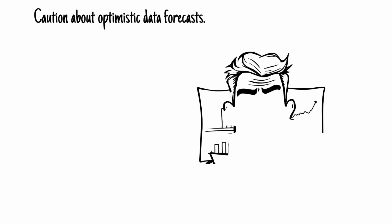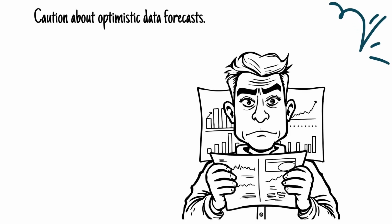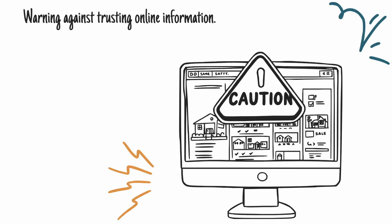The data and forecasts provided have a marketing angle. They want you to buy homes, so they present the data in a very optimistic light. The goal is to clear inventory, so be careful with these investment data forecasts. I must stress this again. Don't trust what you see online.